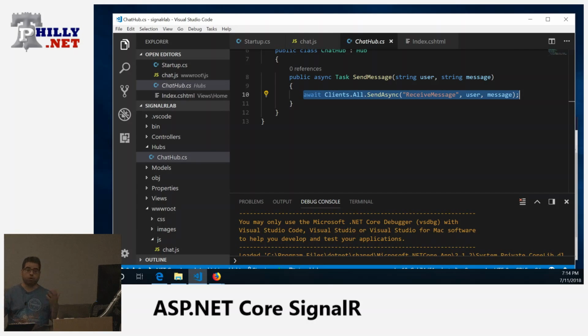And so an MVC controller will get the hub, or it could be a web API. Or heck, you could just write a regular old service that somehow gets notified that something has changed, and it turns around and notifies connected clients. Well, that's only going to be calling invoke methods from the server side. You're never going to be receiving calls. So you could do that.